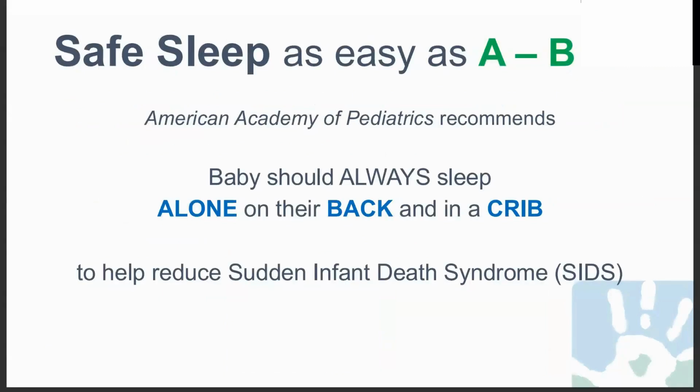So, just to review safe sleep. Safe sleep is what the American Academy of Pediatrics recommends, and that is that the baby should always sleep alone on their back and in a crib. And this is to help reduce sudden infant death syndrome.